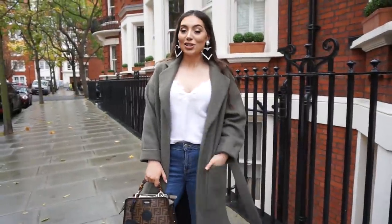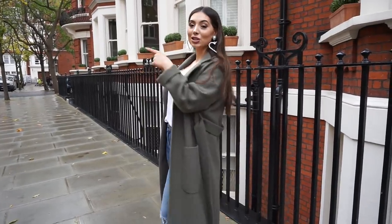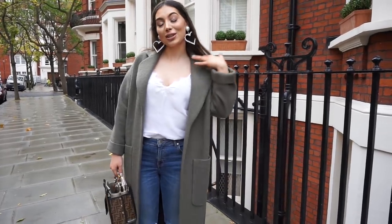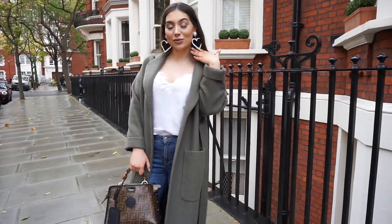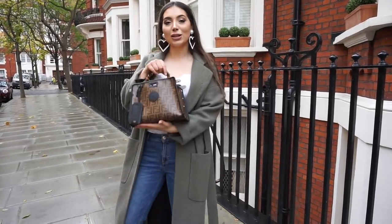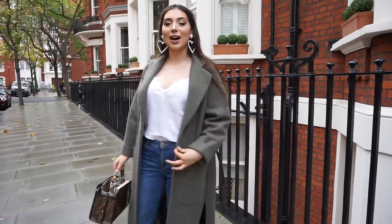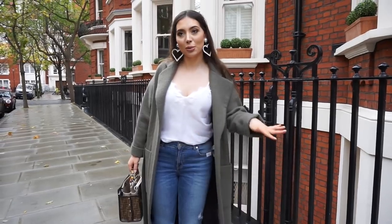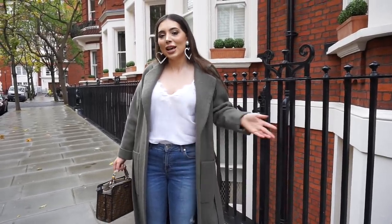Guys, so before I change, because I'm gonna change when I get to the nail salon, the nail salon is literally around the corner, and I wanted to show you my outfit before I change because I'm really liking this outfit. I'm wearing again my new Alessandra Rich earrings with my new Defender for my peekaboo. This coat is from Zara, I love it, and I'm wearing this cami top which is very wrinkled. I ironed it this morning, but it was in a bag and it got wrinkled, so don't mind that.